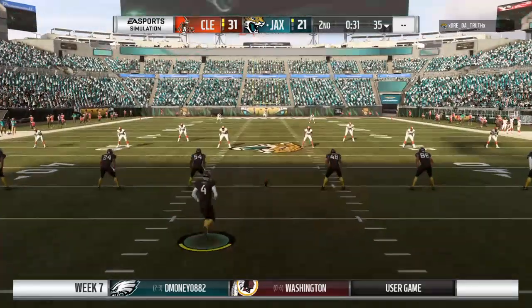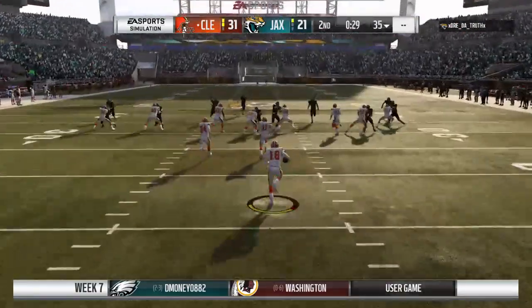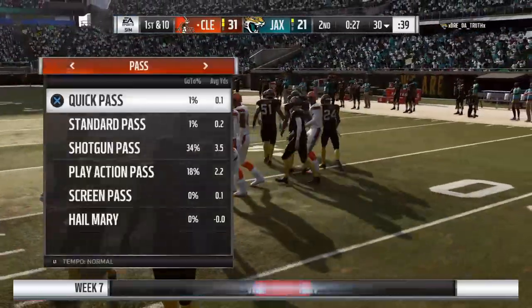Here's Lambeau out to kick this one away. This will be fielded at the 6. And a nice return sets him up pretty good here at the 30-yard line.